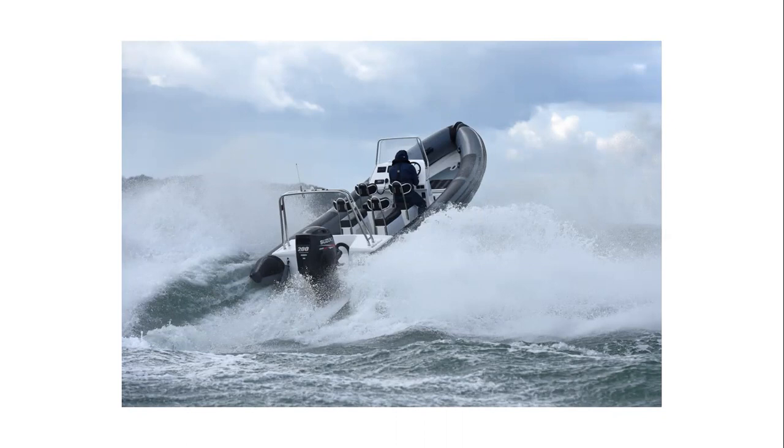And it's quite easy to make a very heavy boat that will be stiff until it works. Even down to the simple principles of how we lay the fabric through the boat.